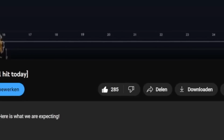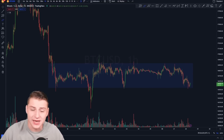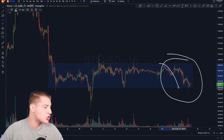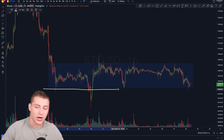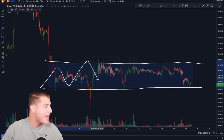With that being said, let me jump straight into the content. Looking at the imminent short term for Bitcoin, we can clearly see that over the course of yesterday, we have seen a little bit of price suppression towards the downside. However, we're still trading in this blue range, which is between the lower side of 16.5k and the top side of 16.9k. So we're still consolidating in this middle range.